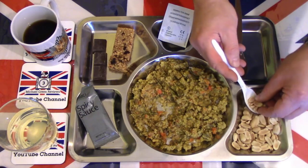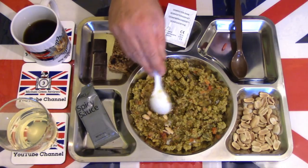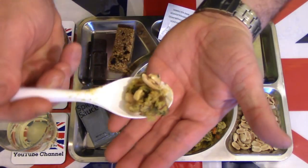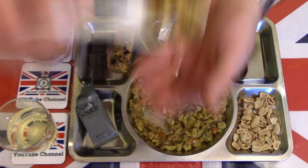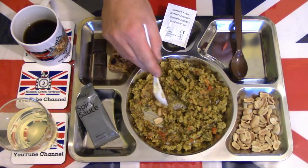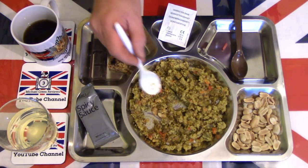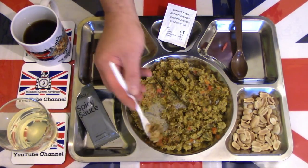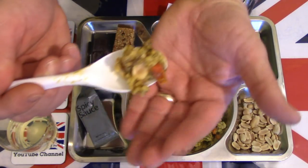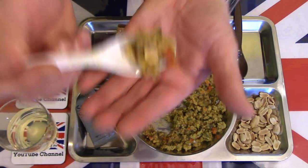Let's add a few of those peanuts. A few peanuts now to the dish. Those peanuts go very well with the spicy sauce and the couscous and the lentils. Adds a crunch, an extra bit of saltiness. Very nice combination of peanut.